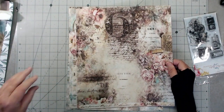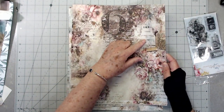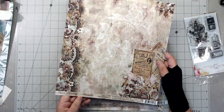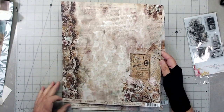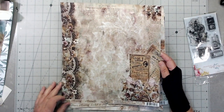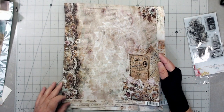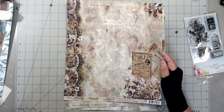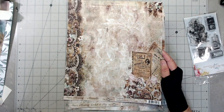And then this one, there's Jane Austen's name again. Emma, a novel in 3 volumes. This one is called, let's see, Mercantile is what this one is called. Look at that. St. Louis. Let's see if it's got a year. Well, it's got 92 on there, but I would think that would probably be way back in like 1892 or 1792. Really pretty.